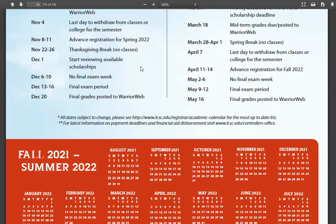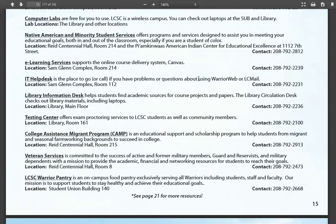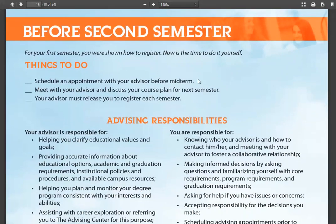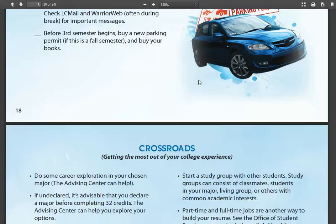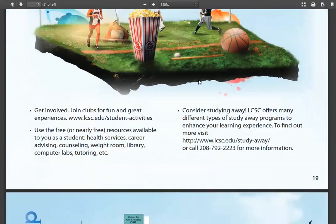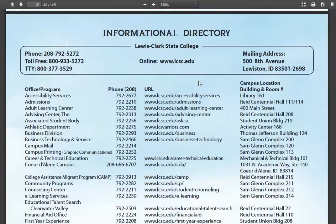In mid-November and mid-April, current students have the opportunity to register in advance for their next semester courses during Advanced Registration Week. You will also have a number of holidays built into your schedule, including Labor Day, Thanksgiving week, Christmas, spring break, and Memorial Day. The rest of the guide includes resources for success, a checklist for the coming year, tips for making the most of your college experience, a campus map, and an informational directory.